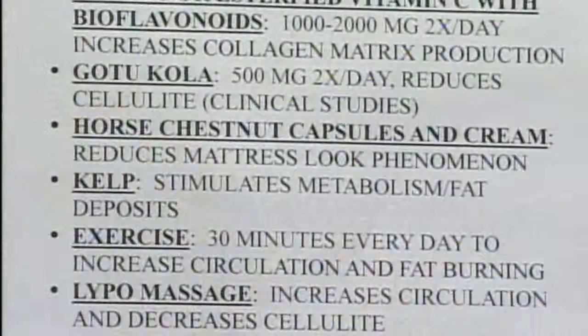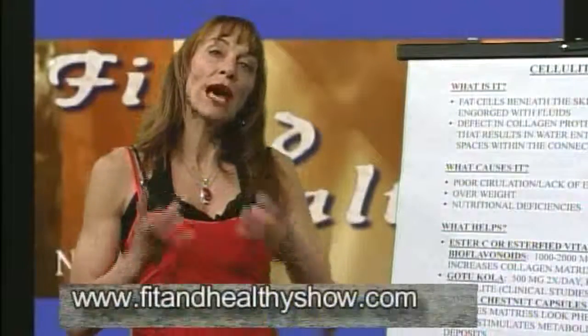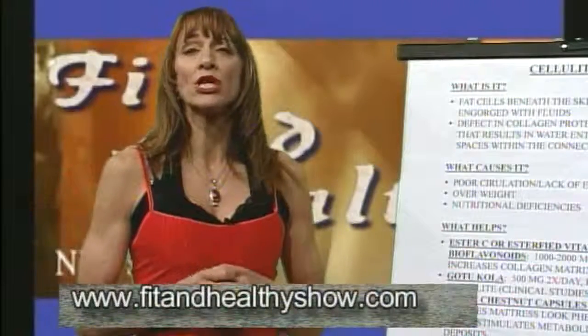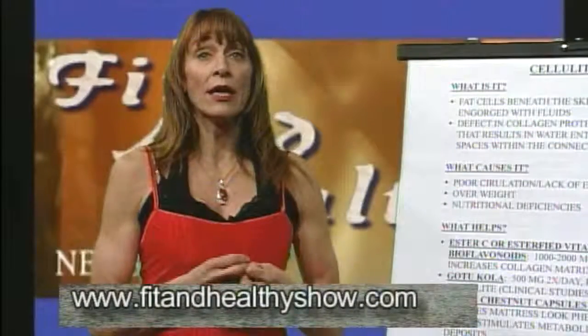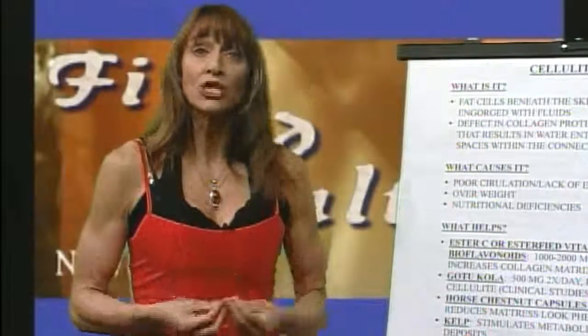Lipomassage. I know we have a massage therapist, Bobby Kinner, that works for us at one of our stores, and she uses lipomassage. It's a technique that's taught, and there's even a certification for lipomassage, where they literally massage the area, get the circulation to that area, and she's seen, as well as other massage therapists I've spoken to, reduction in cellulite.